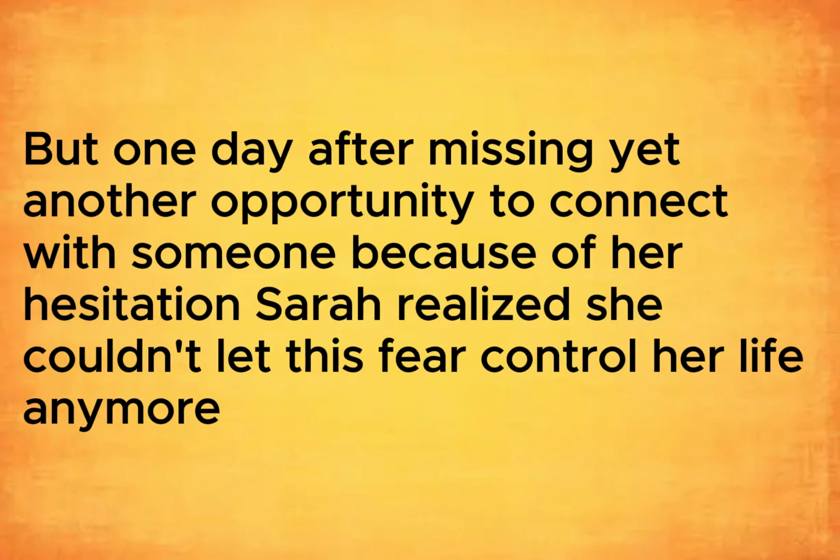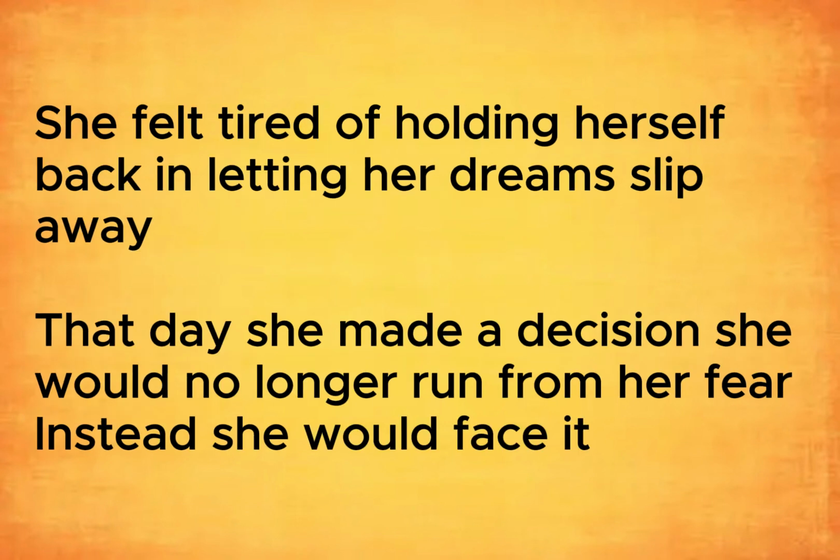But one day, after missing yet another opportunity to connect with someone because of her hesitation, Sarah realized she couldn't let this fear control her life anymore. She felt tired of holding herself back and letting her dreams slip away. That day, she made a decision: she would no longer run from her fear. Instead, she would face it.